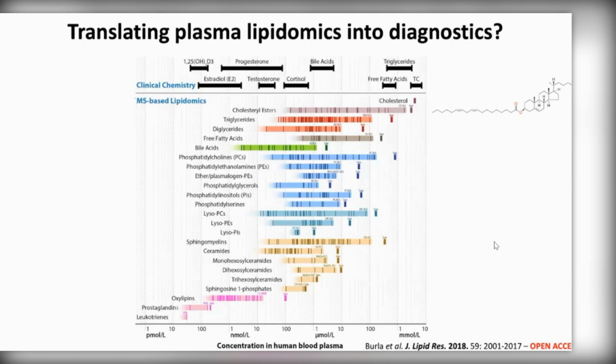And indeed, for many of these lipid metabolites, a clinical use has meanwhile been suggested, for example, for the triglycerides, for bile acids, for different phospholipids, for the oxylipins, and of course for the ceramides. And I would now like to use the next few minutes to talk about ceramides as an example of how plasma lipidomics has been used to translate research findings into a diagnostic application. And I'd like to argue why some people think that ceramide tests might have a space in routine clinical chemistry.